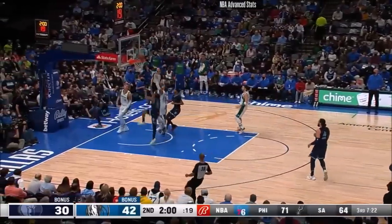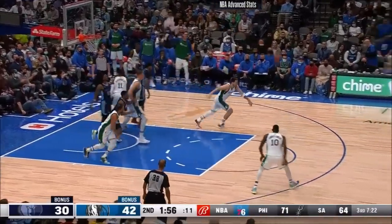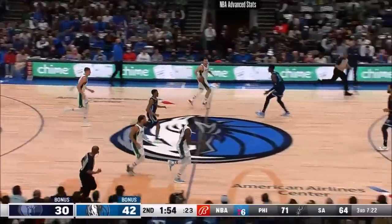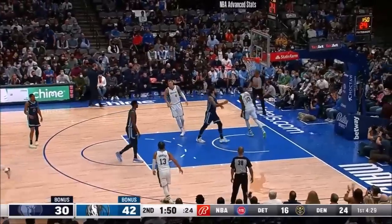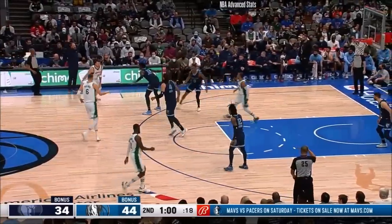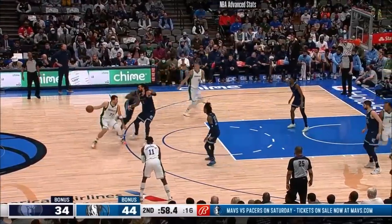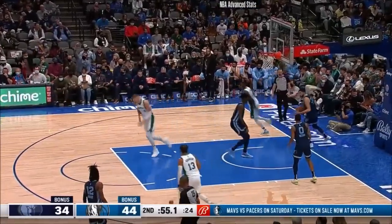Mark right to the rim. By Melton, rebound by Wainright, blocked by Porzingis. Boy, Porzingis has had an unbelievable first half on the defensive end. Finney Smith runs the floor. Memphis didn't get back. You want to challenge it, but you're also aware of how dynamic his lift is. From the hash mark for Tim Hardaway.